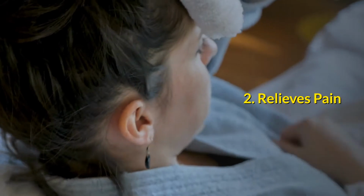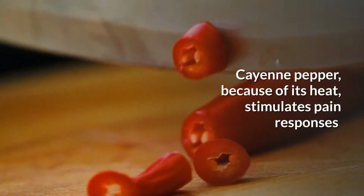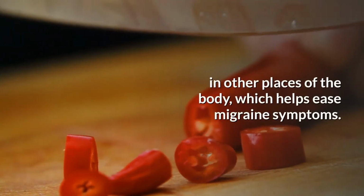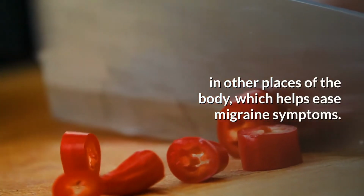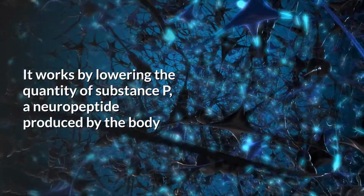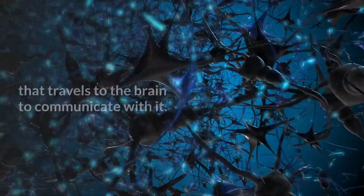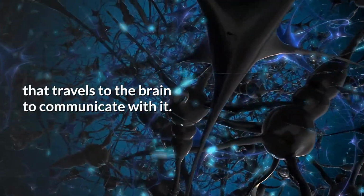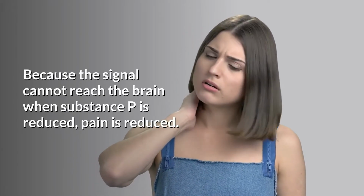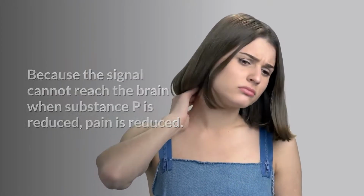2. Relieves pain. Cayenne pepper, because of its heat, stimulates pain responses in other places of the body, which helps ease migraine symptoms. It works by lowering the quantity of substance P, a neuropeptide produced by the body that travels to the brain to communicate with it. Because the signal cannot reach the brain when substance P is reduced, pain is reduced.